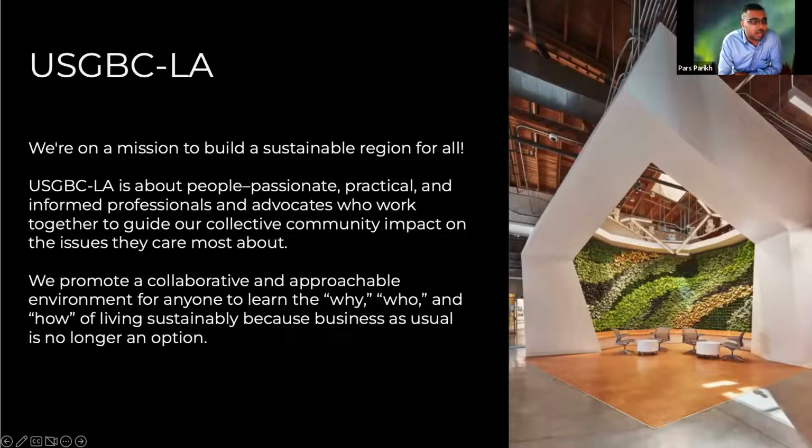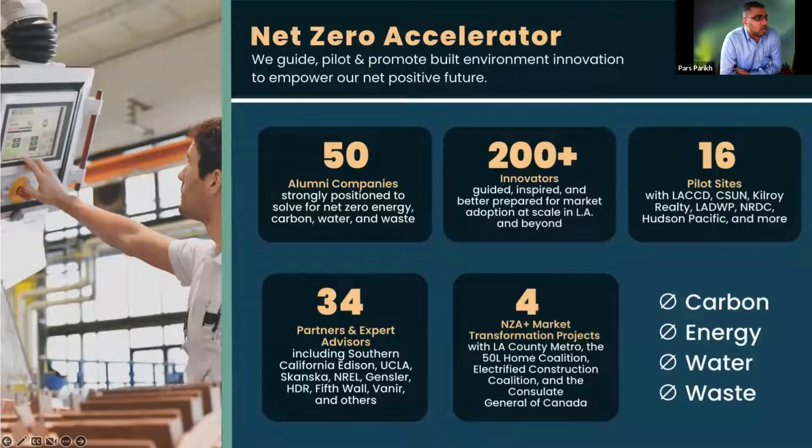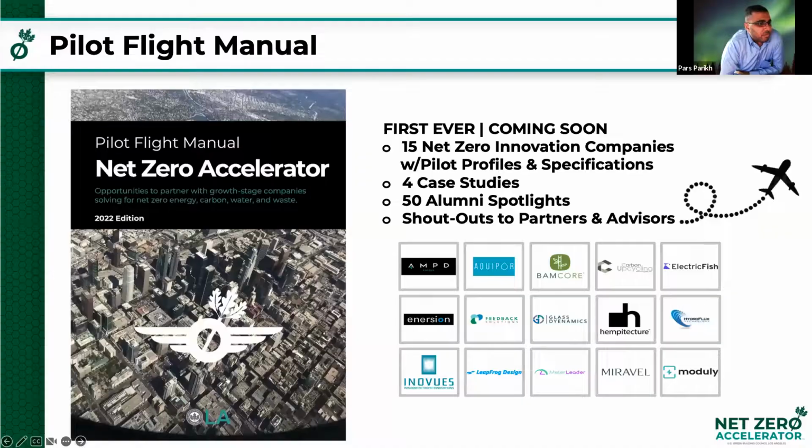At USGBC-LA, we're a member-driven organization. Our mission is to leverage the built environment as an entry point to transform Southern California into a more sustainable region for all. If you go to the next slide, here's an overview, and you can always go to the website netzeroaccelerator.org to learn a little bit more. If you go one more slide as well, here are some of the companies from this cohort.